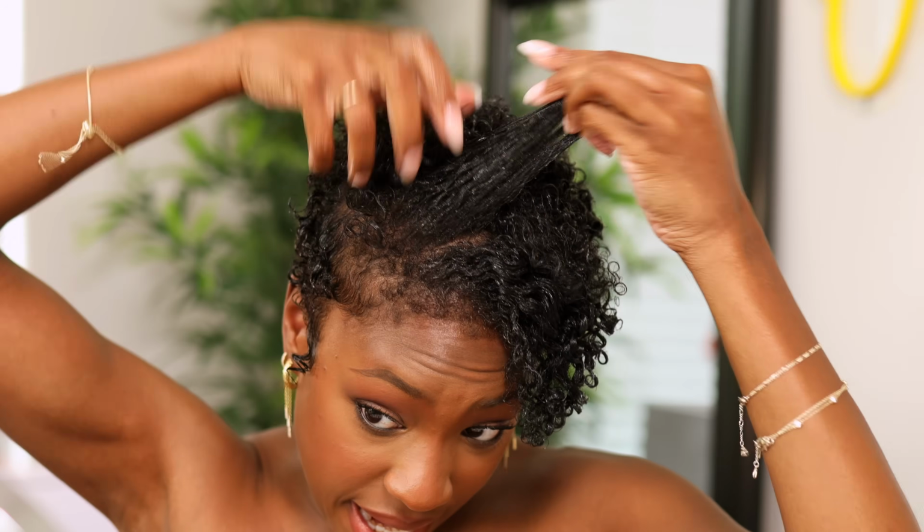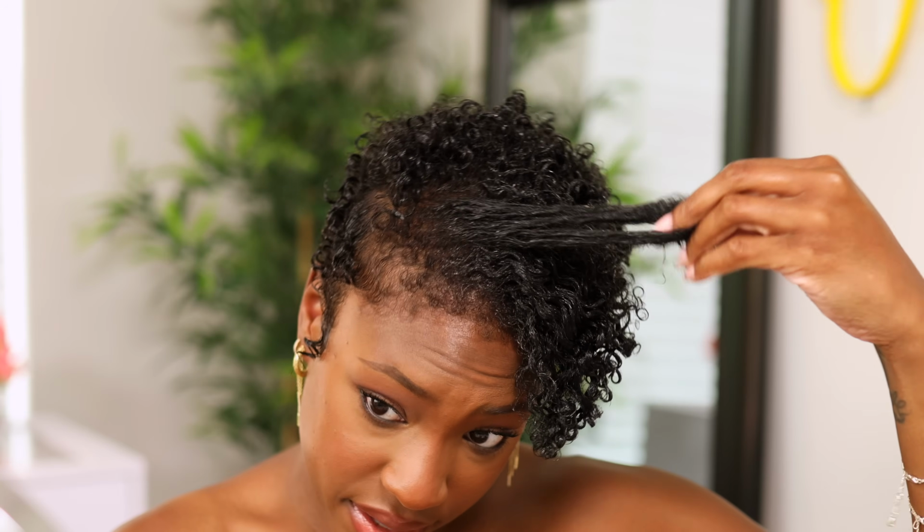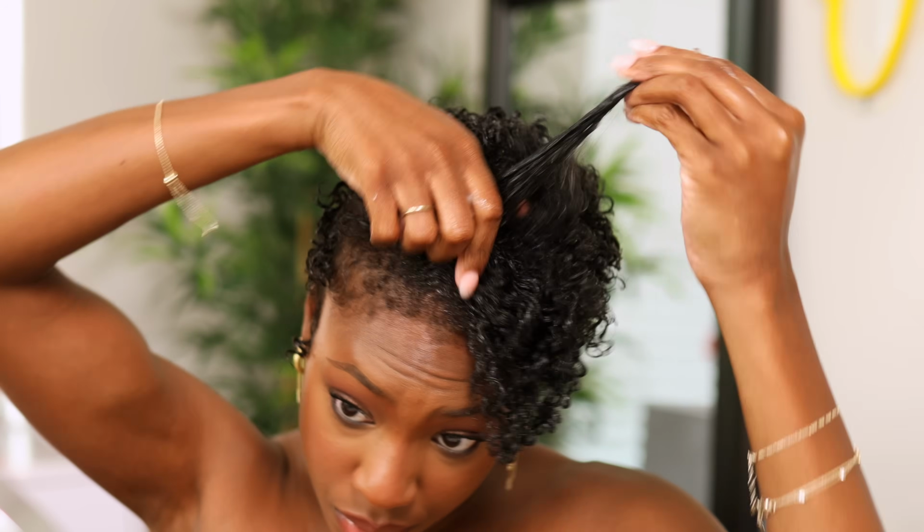All right, so this is the last section that I have, and I'm gonna coat it with gel. And you can see this area right here is kind of puffy. This is where my biggest bald spot was, but you can see it growing in a little bit. I don't know if you can tell, but this area literally was bald. But I really think the combination of the wild growth oil that I was using and prayer has started to fill this area in.